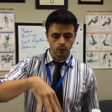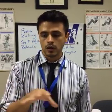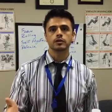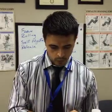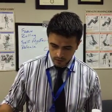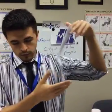And by the way, every single one of these exercises that we're doing here on the foam roller should take about maybe 1 to 2 minutes for each movement. This is during your warm-up or your post-workout. Here's one that's often overlooked. Great for the pectorals, great for the shoulders.